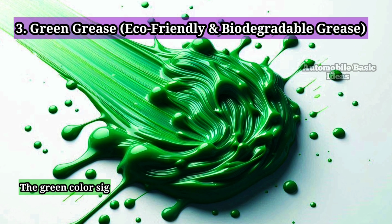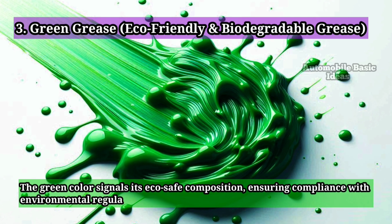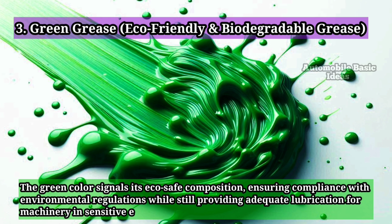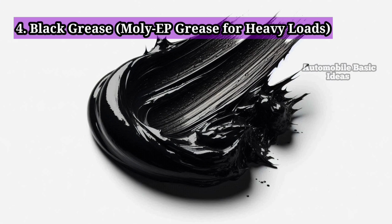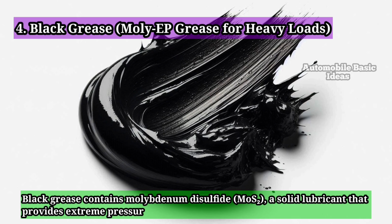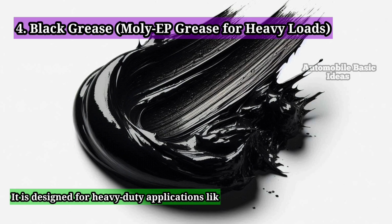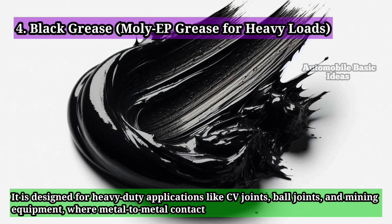The green color signals its eco-safe composition, ensuring compliance with environmental regulations while still providing adequate lubrication for machinery in sensitive ecosystems. 4. Black grease, MOLY-EP grease for heavy loads. Black grease contains molybdenum disulfide, MoS2, a solid lubricant that provides extreme pressure (EP) protection. It is designed for heavy-duty applications like CV joints, ball joints, and mining equipment, where metal-to-metal contact is common.